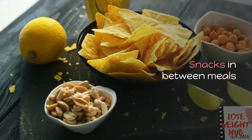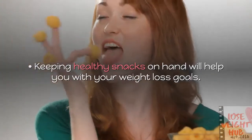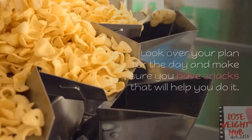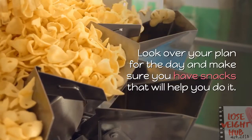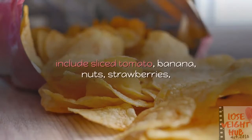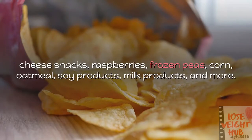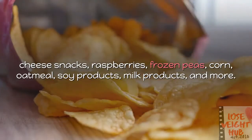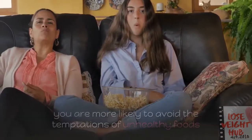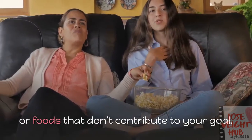Snacks in between meals. Keeping healthy snacks on hand will help you with your weight loss goals. Figure out if you have provided for enough servings of each food group. Look over your plan for the day and make sure you have snacks that will help you do it. There are several healthy snacking options. These include sliced tomato, banana, nuts, strawberries, cheese snacks, raspberries, frozen peas, corn, oatmeal, soy products, milk products, and more. When you have snacking options with you, you are more likely to avoid the temptations of unhealthy foods or foods that don't contribute to your goal.